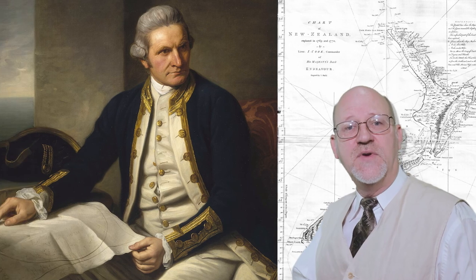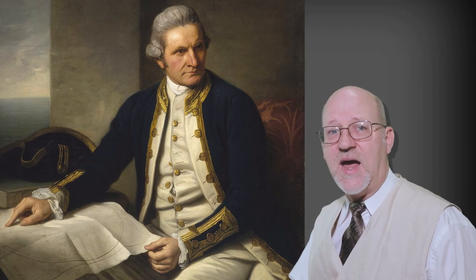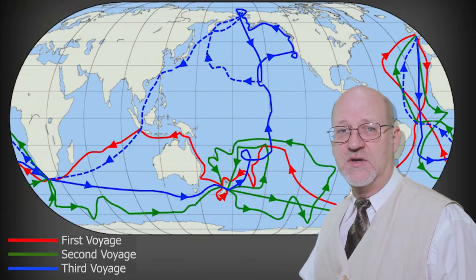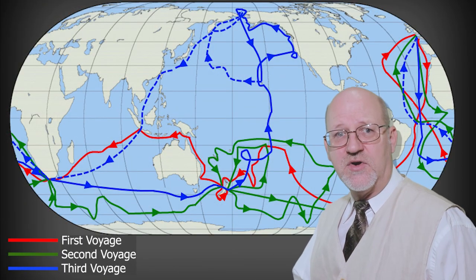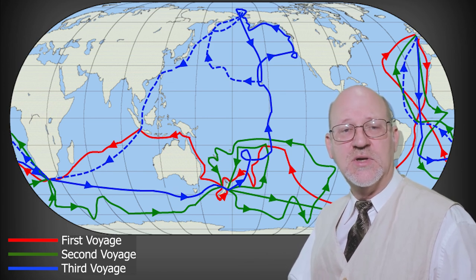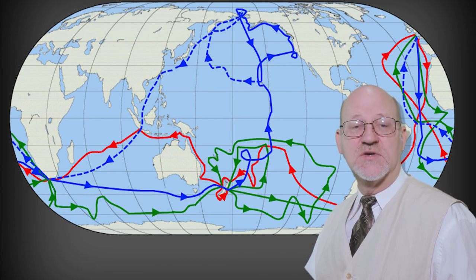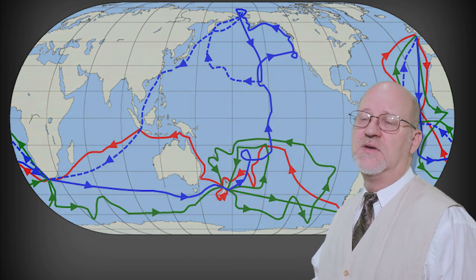The portrait of Cook featured on the note was painted in 1775, only 6 years after his first voyage to New Zealand. The expedition gathered not only geographical information, but also botanical and zoological. He made two more voyages later to use New Zealand as a base in the search for Antarctica. But why no King George?